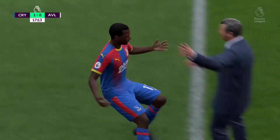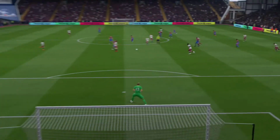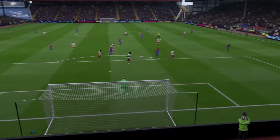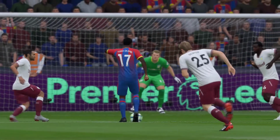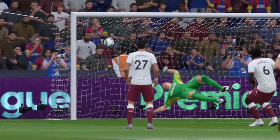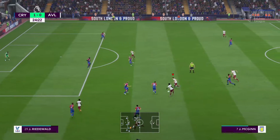Man in form according to the drops at the start of the game. And you can tell by the way that he struck that ball that he's a player playing with plenty of confidence. So we're 1-0 down here against Crystal Palace, having not really had many efforts on goal so far, but then neither had Crystal Palace, as we see Roy Hodgson congratulating his player there.